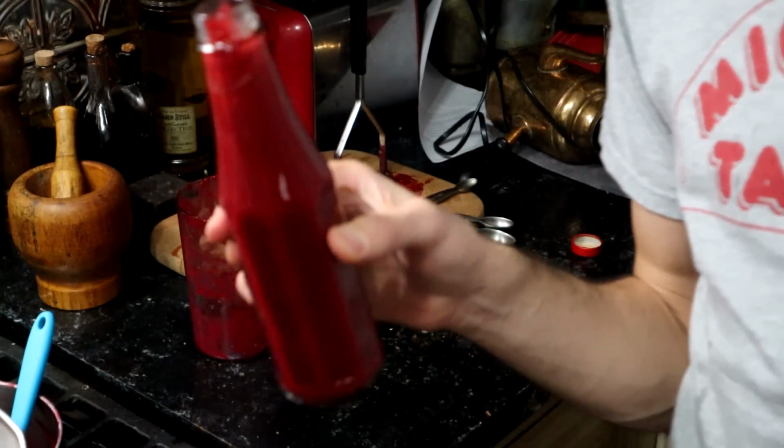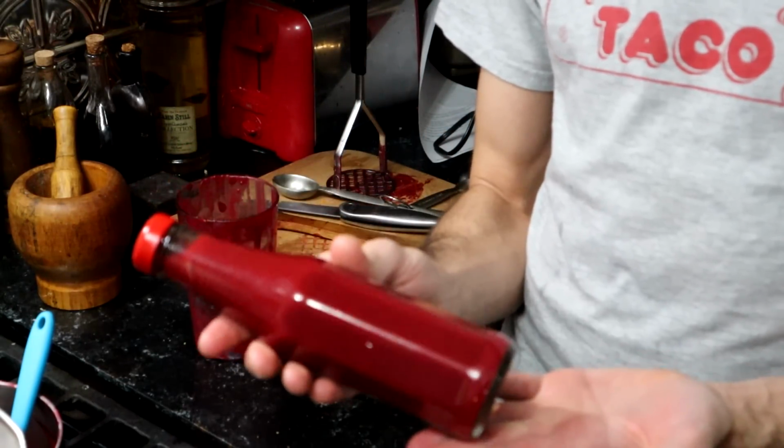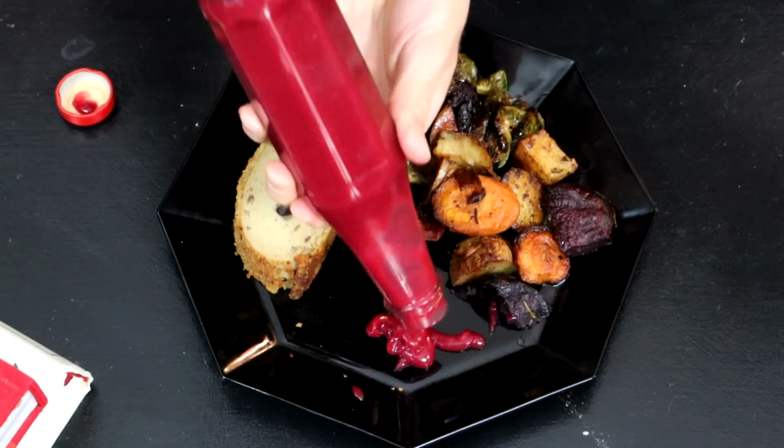So there it is. I'm going to put the cap on this, and this is going to go in the fridge until tomorrow. So I'm going to eat this with some Thanksgiving leftovers. I've got a Trader Joe's turkey-less fake meat log and some vegetables, but first I'm going to try it just on its own.